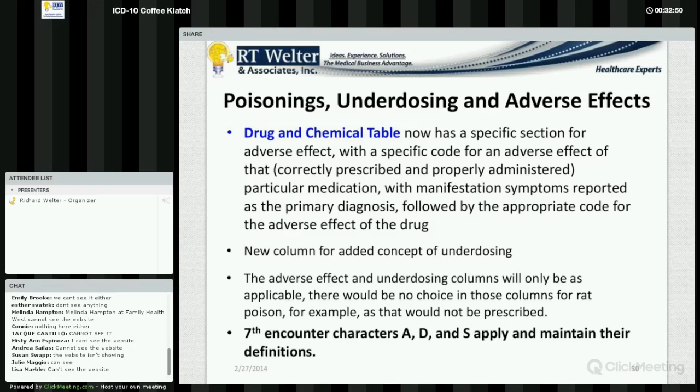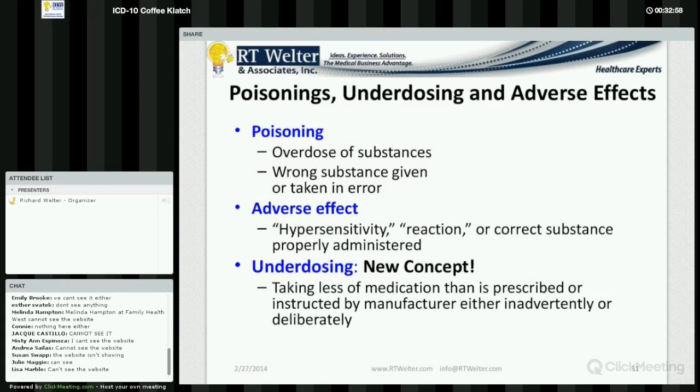The underdosing column will only contain code selections for those substances which apply to it. We'll go ahead and define those. So underdosing is taking less of a medication than is prescribed or instructed to take by a physician or a provider. So an underdosing of rat poisoning, for example, that code selection doesn't exist because that's not a substance that would be advised to take by a provider.